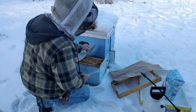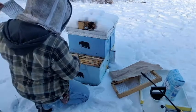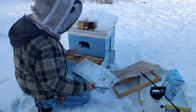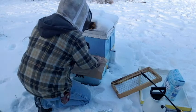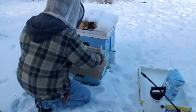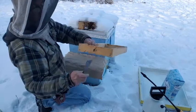Now these are very much alive, which is good. There's a nice cluster and they're all just kind of like right here. So I'm just going to quickly put this paper down. The good news is they're not on top. I'm going to put the feeder shim on top.